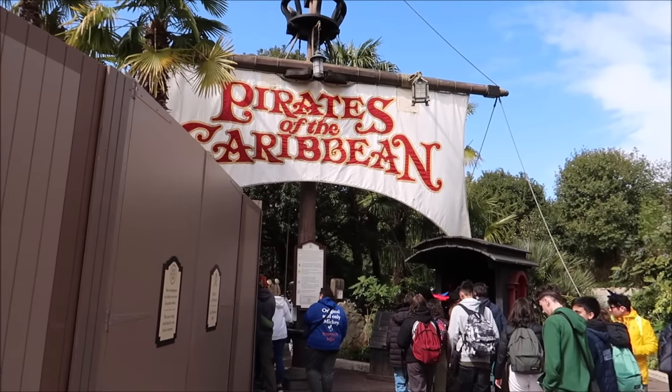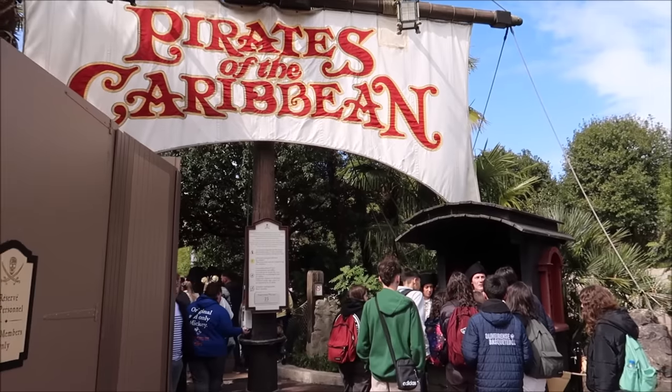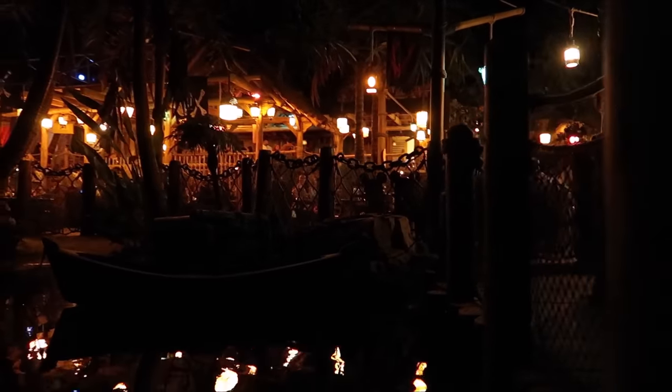Interesting thing I just found out, Pirates is not included on the Premier Access. Luckily, it's only a 25-minute wait, but it kind of caught me off guard since we paid so much money for it. We were just eating in that restaurant, and now we're on the ride. Look at that.